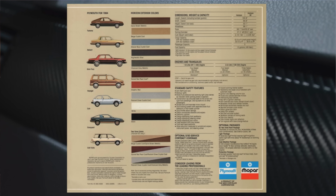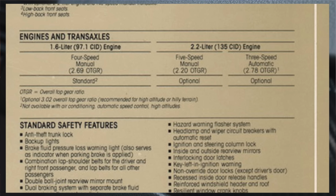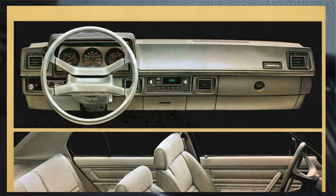In '83, the VW engine was dropped and the entry-level engine became a Peugeot Simca-sourced 1.6-liter, whose design dated back to 1961 and made 62 horsepower and 85 pound-feet of torque. In '84, the Sport Edition was introduced with two-tone paint, while the model line got a light refresh with a new dash, a 5-speed manual became standard, and most chrome pieces were replaced with black.